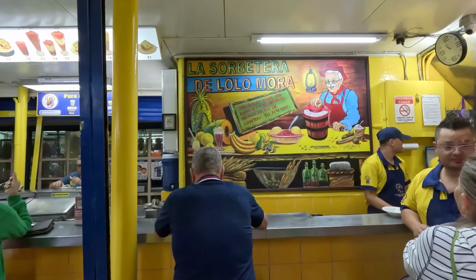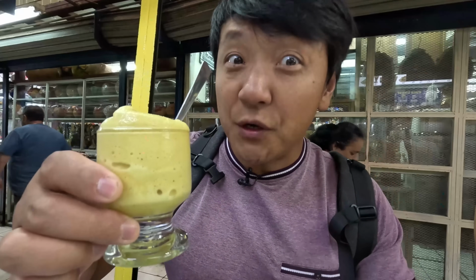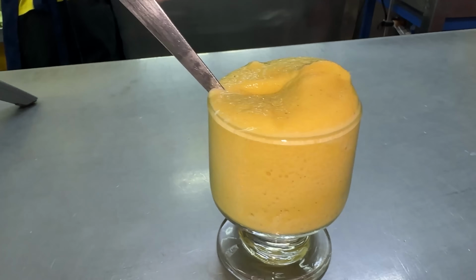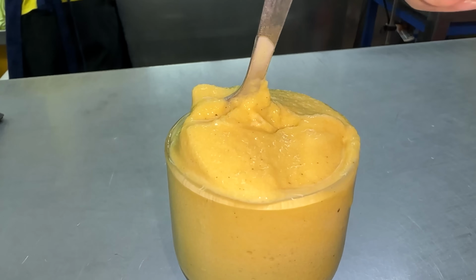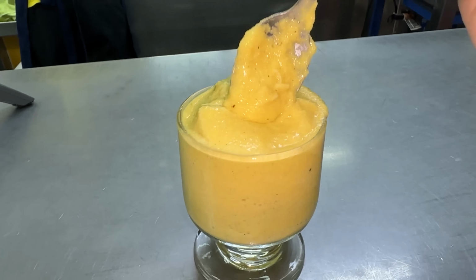Next up for some dessert, this ice cream shop started in 1901 and they only serve one flavor, vanilla. Very unique vanilla, by the way. The color you can see is it's almost mustard-like, and what makes this really special is inside it contains a lot of cinnamon, cloves, and nutmeg.